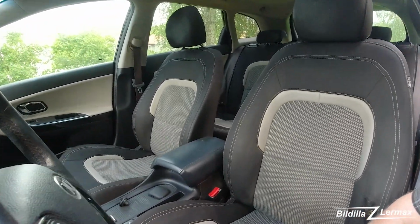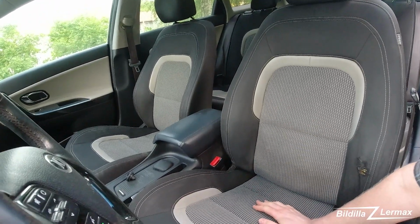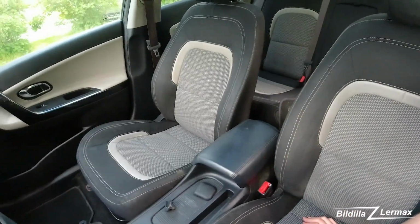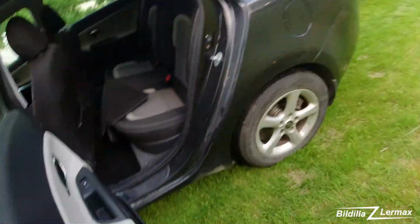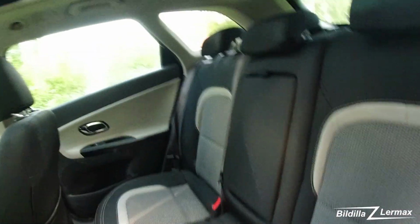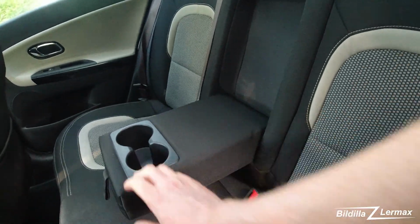But it looks 10 times better than it was, because this seat was completely dirty and the other one was really seriously bad. It was looking very bad. The back seat was also dirty. So now they're cleaned up, and now it actually looks nice. One place I have not checked, but that one is nice.